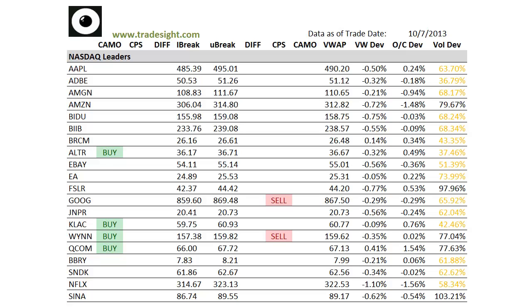Right now we're starting to see some weakness creep into the market as we start to roll down from the VWAP. We were down across the board earlier, but it's been a fairly light volume, and I think that'll be a theme that you recognize as we look over the scans.